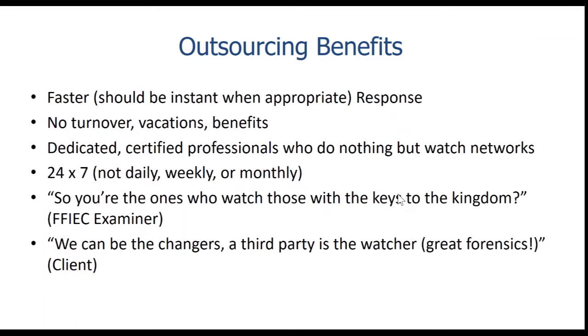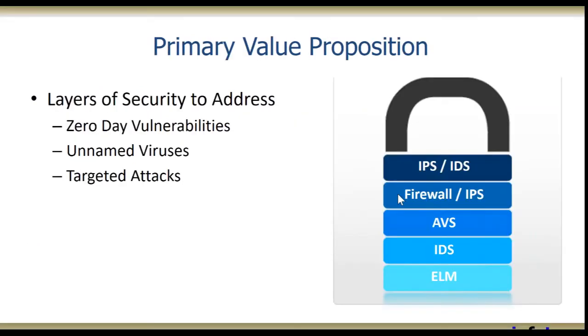And so, when you outsource network monitoring, you're going to get a faster response. The people from bad guy land are usually working in the middle of the night, on holidays, on weekends. And so that 24/7 is very, very important there. You don't have to worry about vacation, turnover, paying benefits, training people. And then finally, we of course have that segregation of duties issue.